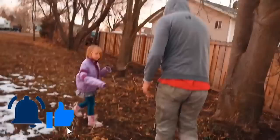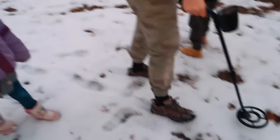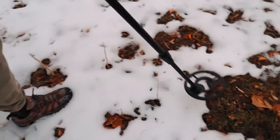Mike's turn! Check it out. Ooh, we're under a big old tree. Don't know what kind it is, but this would be perfect if you dropped your wedding ring in the snow or something like that. That'll be really cool if you could just find it with a metal detector. I want to try to go to a ring. Ring. Ooh. Sometimes if you even just move the thing too quickly, it'll go off.